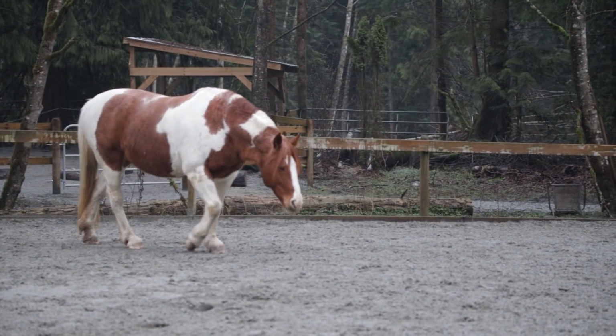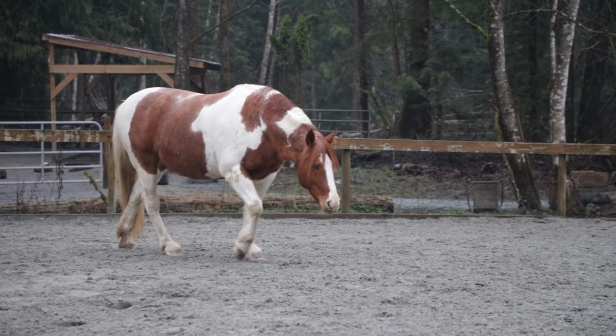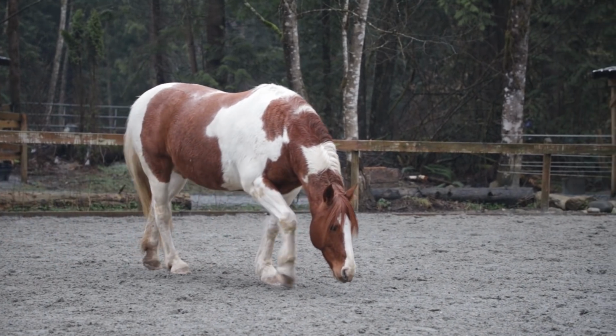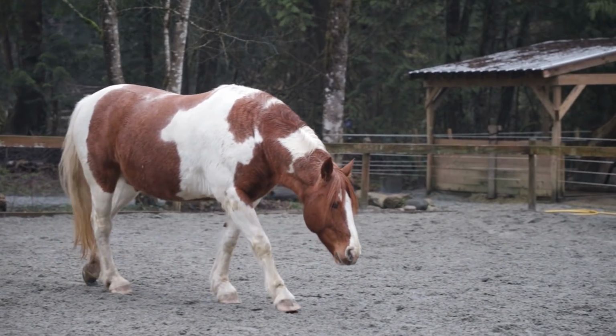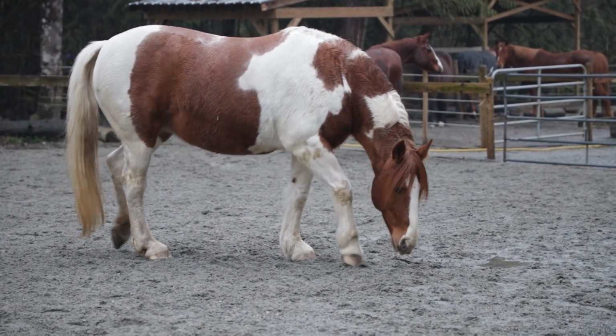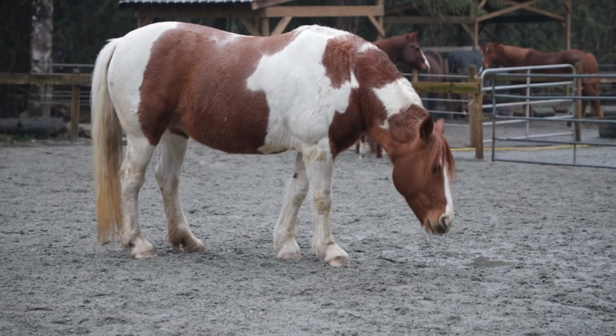Oh, Lena's moving. She's slowly making her way over. She's probably going to come to the drinking fountain. The eternal water hole. Yep. I'm just hanging out on the fence here.